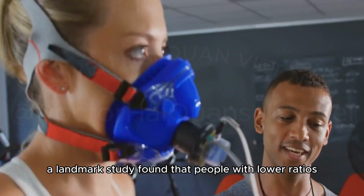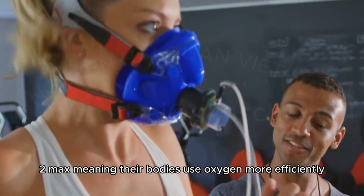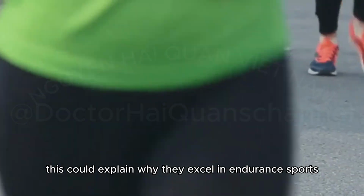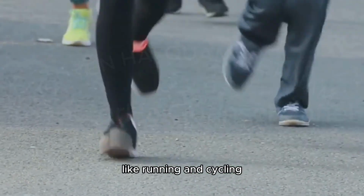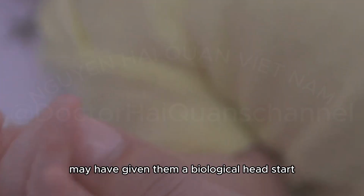A landmark study found that people with lower ratios tend to have higher VO2 max, meaning their bodies use oxygen more efficiently. This could explain why they excel in endurance sports like running and cycling. The hormonal environment in the womb may have given them a biological head start.